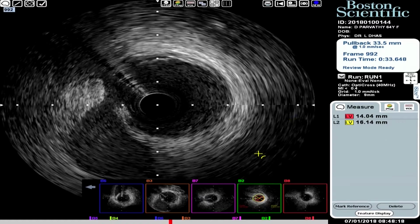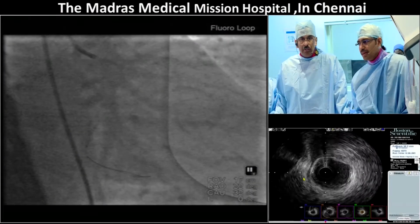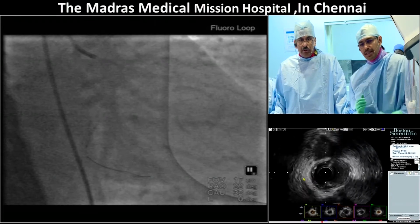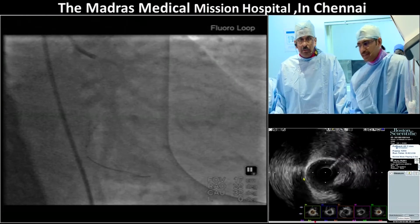With your LCX, and any branch which comes towards that great cardiac vein is your OM branch, and anything that comes on the opposite side is your atrial branch, because the artery comes on the atrial side. Okay.